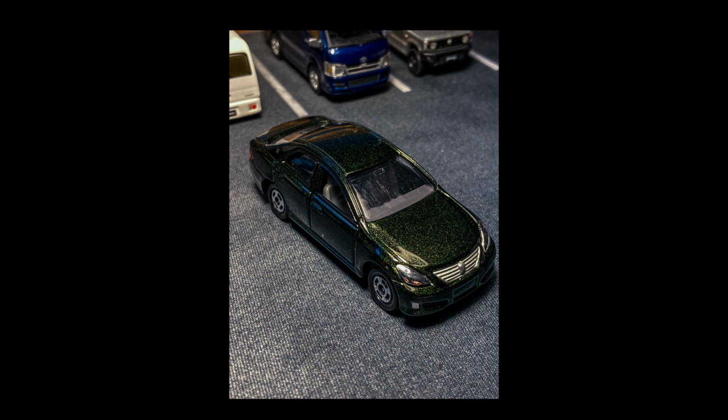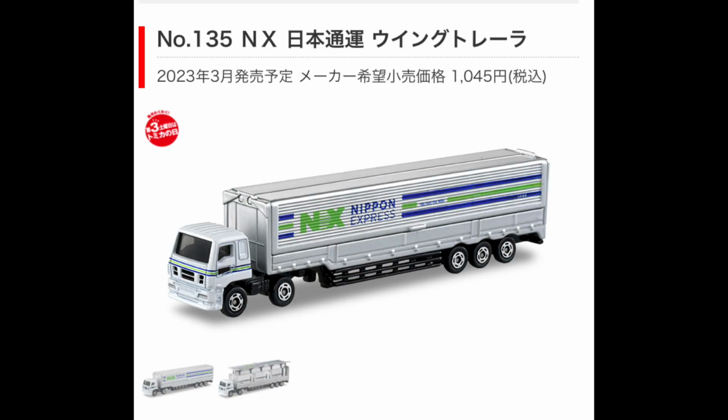And then this is your first long Tomica of the year. That's always in March, always the first long Tomica, which I'm really happy about this one too, because they're using the older Isuzu Giga front end on the opening trailer.